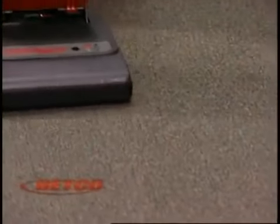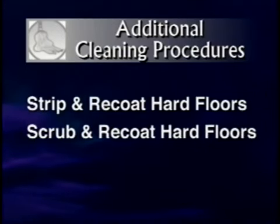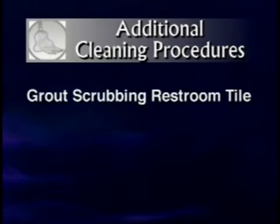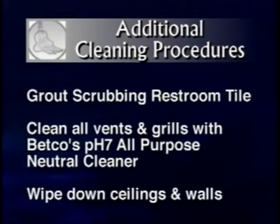In addition to the tasks listed for detail cleaning procedures, the following activities may be included as project cleaning for patient rooms. Strip and recoat hard floors. Scrub and recoat hard floors. Carpet bonnet cleaning or extracting. Grout scrubbing restroom tile. Clean all vents and grills with Betco's pH 7 all-purpose neutral cleaner. Wipe down ceiling and walls.